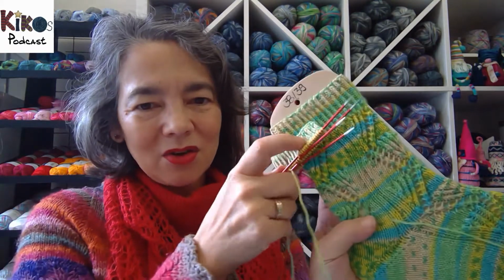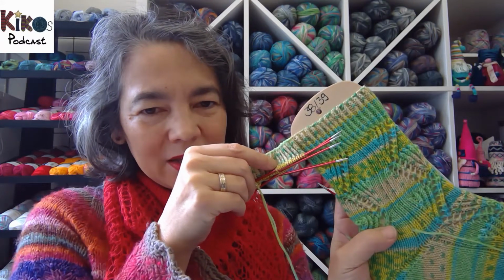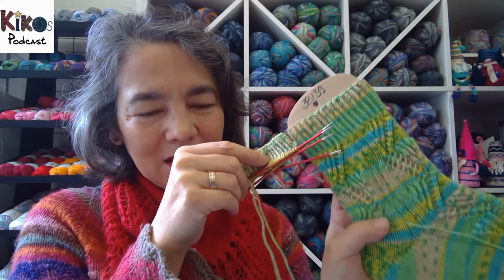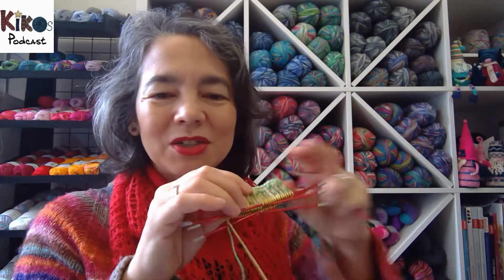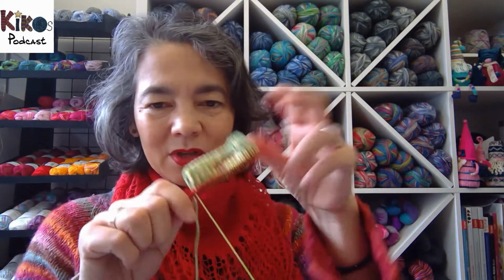At the moment, it seems like the socks are going to be almost identical. So it could just be a few rows apart, but I'm not completely sure. But as soon as I get into the blue and green color, I will know how much different the colors will be running in the second sock. Yeah, so started that. I only have 2 socks on the go at the moment.